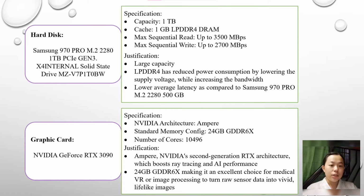Next, the hard disk we suggest is the Samsung 970 Pro M.2 2280 1TB PCIe Gen 3.0 x4 internal solid state drive. Its large capacity of 1 TB is suitable for the use of the Pandemic Control Center. Then the LPDDR4 reduces power consumption by lowering the supply voltage while increasing the bandwidth. As compared to the Samsung 970 Pro M.2 2280 500GB, this hard disk has lower average latency.